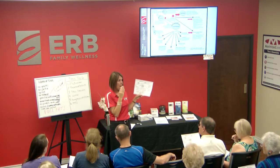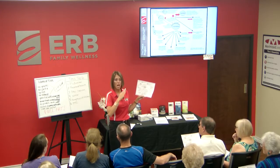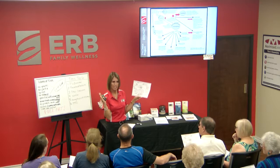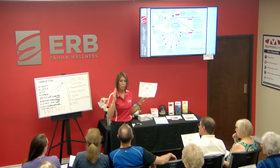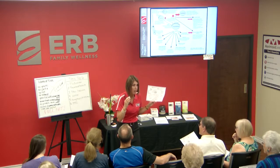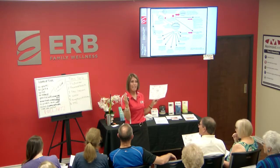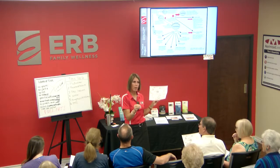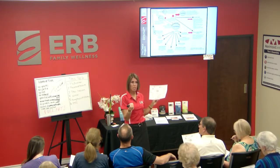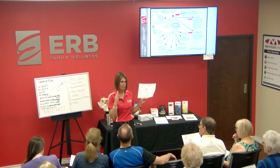What happens to the optic nerve is you have a difficulty in being able to see contrasting shades of gray. So some of you looked at that and were like, this is crazy, like I can't figure this out. Well, the contrast ability between shades of gray is what's affected when you have a toxic exposure. So some of you couldn't tell if the lines were leaning left, right, or straight, okay?